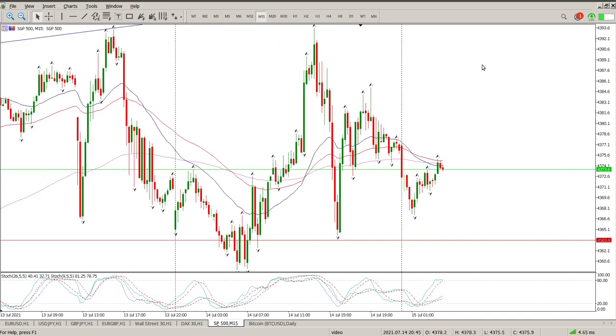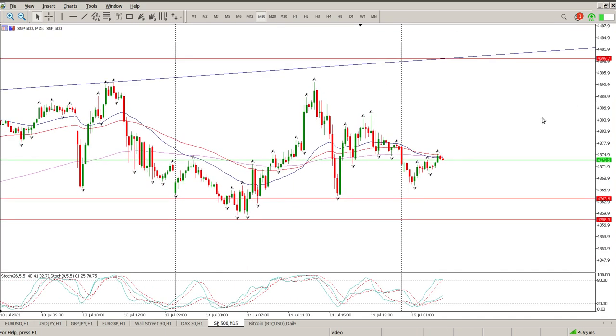And if you look at the 15 minutes, there's no real reason to be looking at it, but it's a very good example of gaps. You can see there's a 15-minute gap there, and we came back to test it. And you can see there's a gap there, and we came back to test it. So at the moment, as far as I'm concerned, we are in a consolidation triangle in a range, and we all know that means a breakout is imminent.